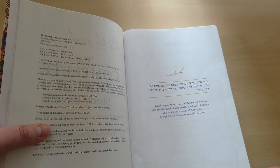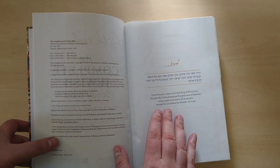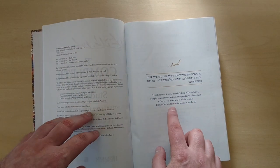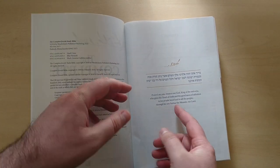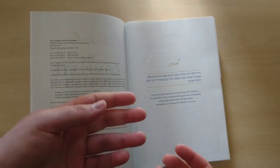So as you can see, this Bible is going to use transliterations of the Hebrew rather than translation in the names. For example, instead of Jesus, which would be the Greek transliteration of the Hebrew Yeshua, it is transliterated as Yeshua, which means salvation in Hebrew.